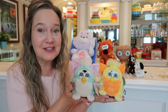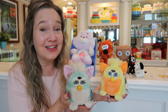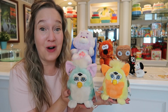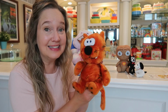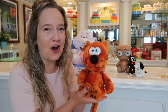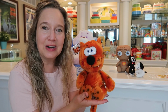I've seen Furbies for sale before, and they're usually marked pretty high. But these guys were a total steal at $2 each, and they work. So that is awesome. I was also excited to find this Heathcliff plush with the original tag. It's in excellent condition, and you really don't see a lot of Heathcliff. I see more Garfield than I do Heathcliff. I think this was the first plushie that I've ever seen of him, so he's pretty cute.